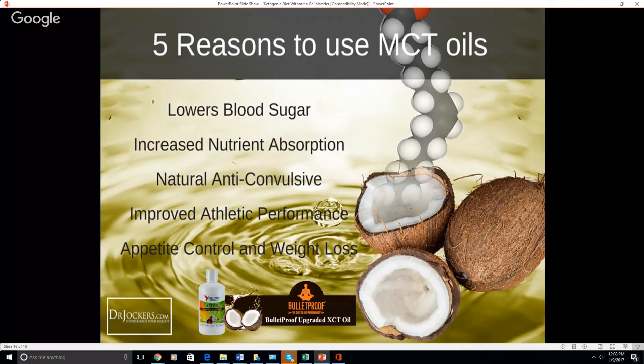And if you don't have a gallbladder or liver, you definitely want to be using this, putting it in your shakes. You want to be cooking with this. You also want to be putting it on as a salad dressing because it won't stress your liver and your gallbladder.